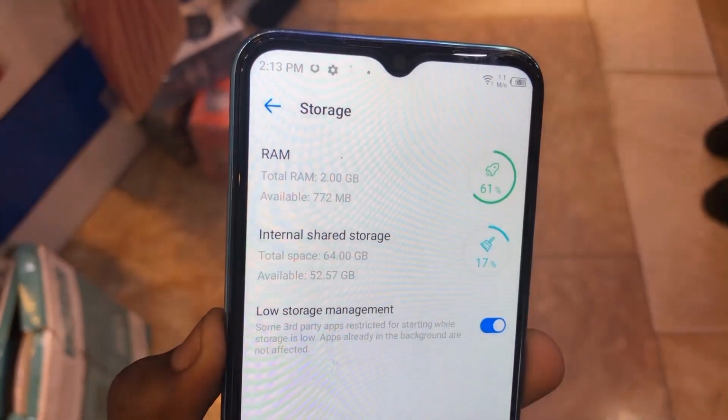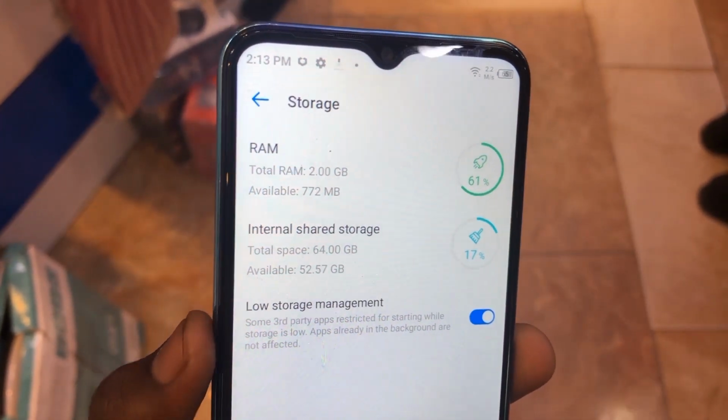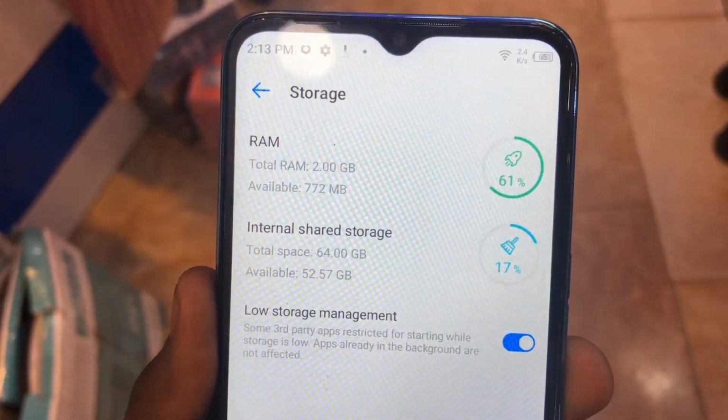This device comes in two storage variants, which are 2GB RAM with 32 or 64GB of internal storage, which you can opt in for the 64GB of internal storage if you take lots of pictures.